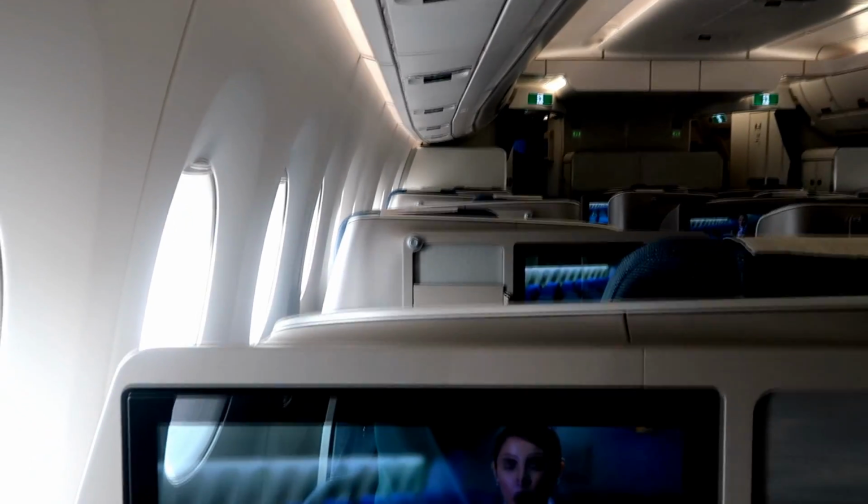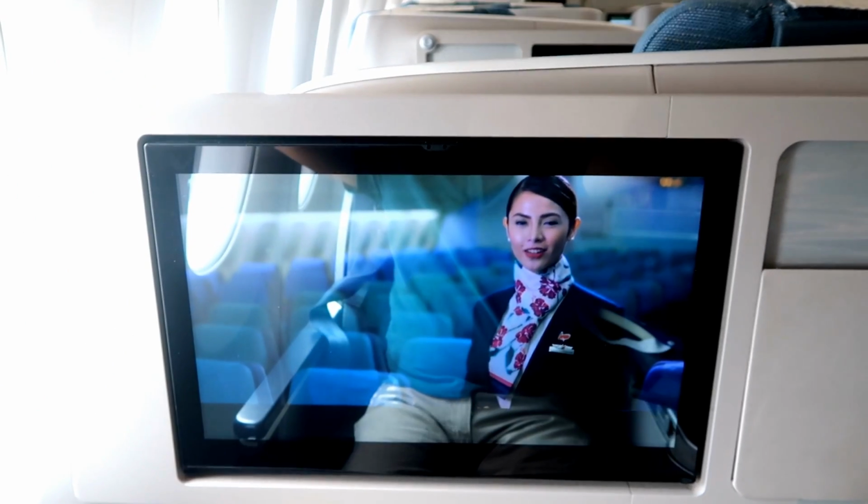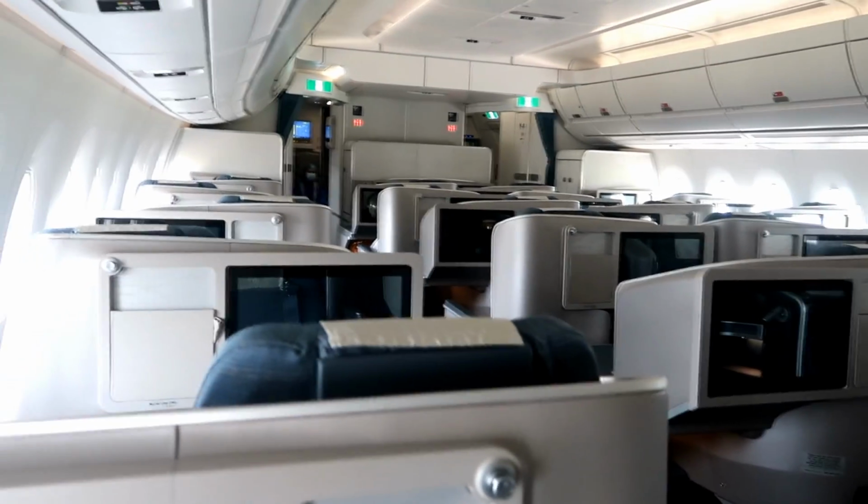Soon, the safety demo is shown with instructions given while showcasing popular destinations in the Philippines. With it, I strap on my over-the-shoulder seatbelt as our plane begins its pushback, followed by distinct sounds coming from both the engines and the plane's flaps.